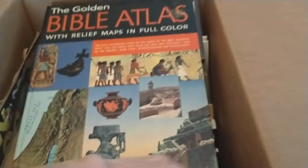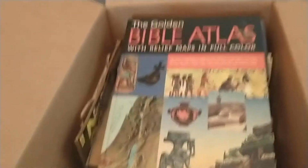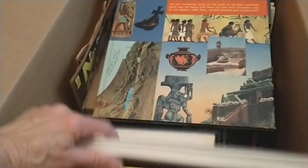Oh, I know I can get rid of this. This is a Depression glass book that was just given to me randomly, and it wasn't like an actual gift. It was a long story. It wasn't a real gift. Bible Atlas I'm keeping.